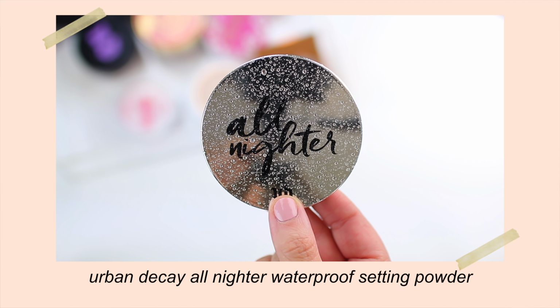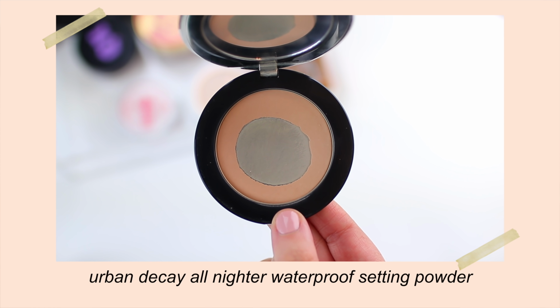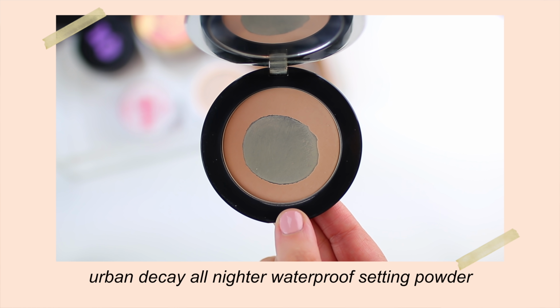This one is meant to be a setting or finishing powder that makes your foundation waterproof. It's supposed to provide all day shine and oil control that lasts up to 18 hours. I've tried a lot of products that claim to be waterproof or sweat-proof or heat resistant. This one is the most waterproof, sweat-proof powder that I've ever tried.